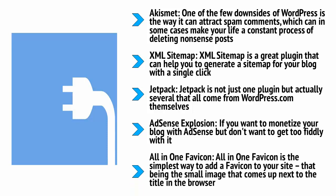All-in-One Favicon. All-in-One Favicon is the simplest way to add a favicon to your site, that being the small image that comes up next to the title in the browser. This will make your site look more professional and increase your brand awareness in moments.